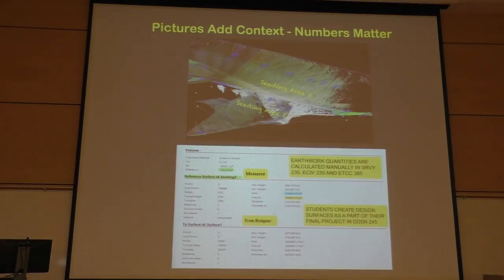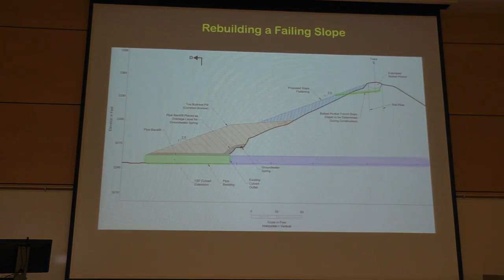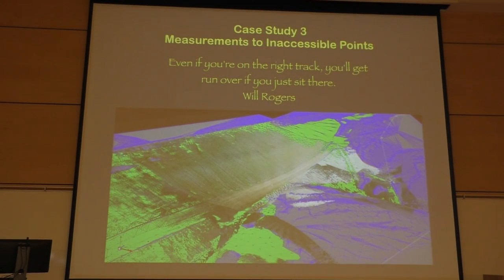So I was given the model. Maybe I'll back up one second. This model is from the designer. That's the existing surface before any construction started. And then I scanned it. You can see the picture.